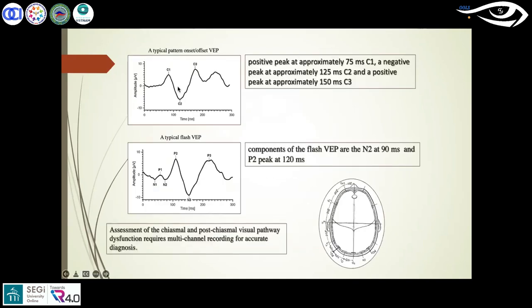Okay, if the stimulus is a pattern onset-offset VEP, then the wave pattern is different. The nomenclature is like C1, C2, and C3. And a flash VEP, which is also commonly done, is mostly with a P1, N2, P2, and N3. The components that we have to focus on in a flash VEP are the N2, which falls at around 90 milliseconds, and the P2, which peaks at about 120 milliseconds.